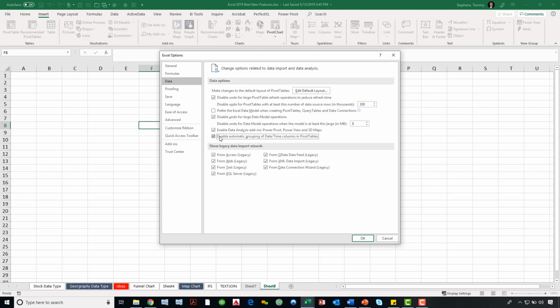That was something that you might recall got added, the automatic grouping of date and time columns in pivot tables. That got added with Excel 2016, and it's really convenient for those who work on calendar years, but for those of us who might work with fiscal years, that really does get in the way. So you'll notice that I actually have mine set to be disabled. I can still go in and group my data. I can use the automatic grouping options. It's just that all of my future pivot tables are not automatically grouped together.